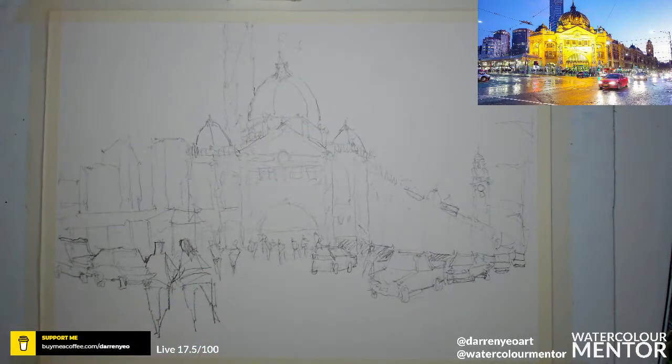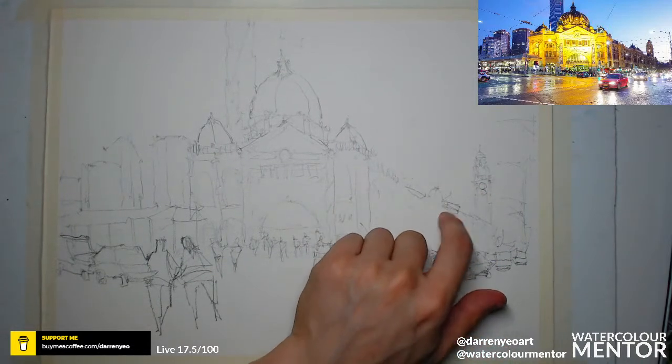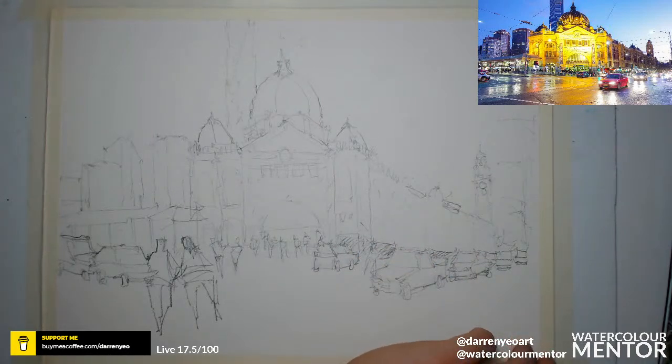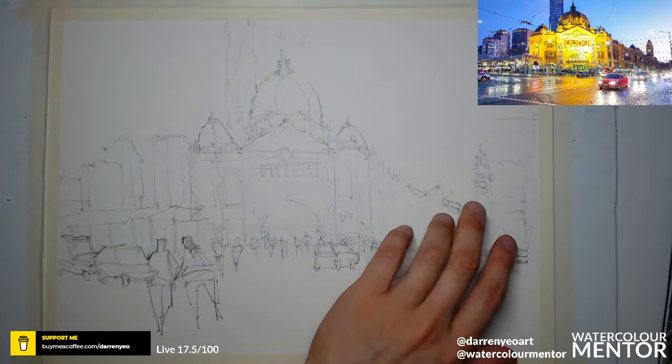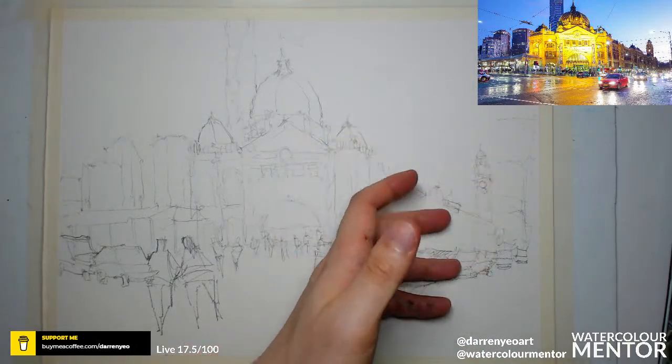It's quite a complex scene now that I think about it, because we've got areas here on the right hand side as well which are darker than the sky, if you look very closely. So there's a few decisions I have to make. Do I create that same effect? Do I get the sky a little bit lighter than the buildings here in the back?